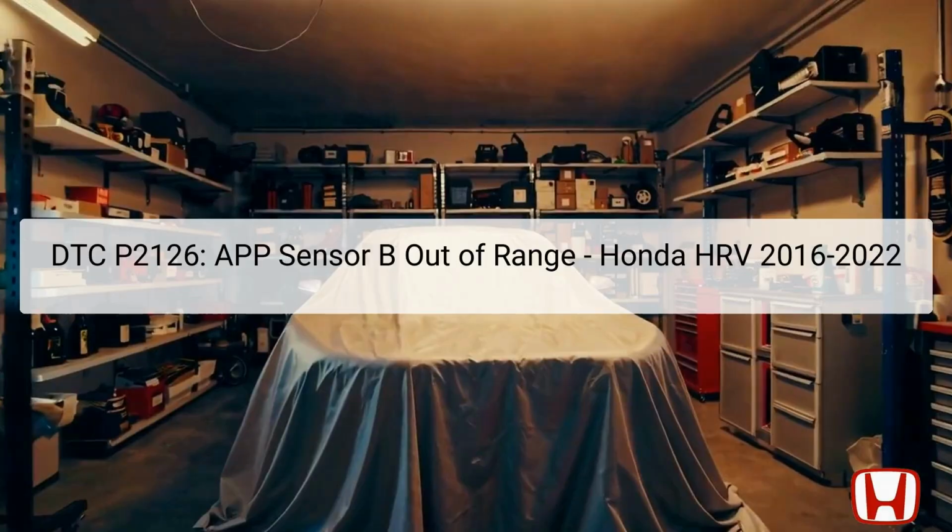The DTC P2126 indicates an issue with the Accelerator Pedal Position, APP, Sensor B, specifically referred to as TP Sensor E. When this code is triggered, it signifies that the APP Sensor B is detecting voltages either lower than 0.20 volts or higher than 2.51 volts, indicating it is out of its specified operational range.